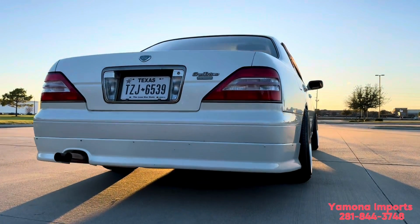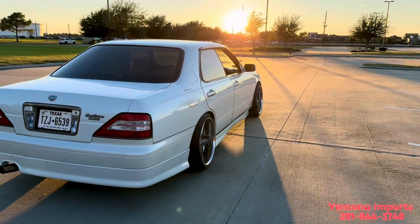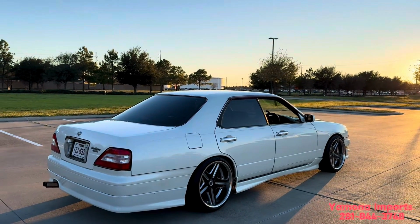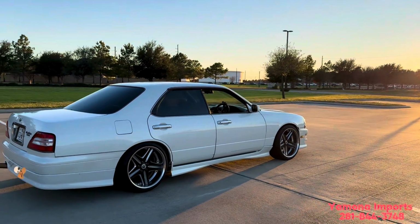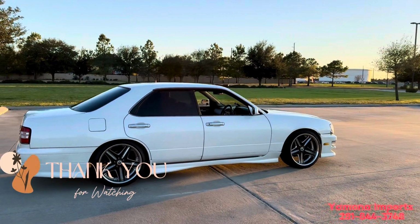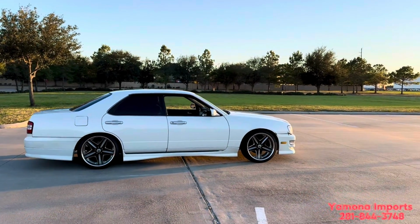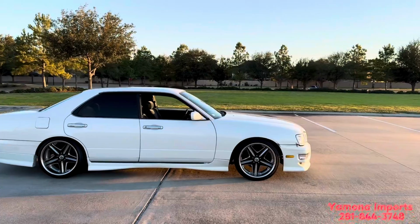So what do you guys think of it? It sounds pretty nice, doesn't it? I don't know if you can hear the turbo whistle. I love this sound. I always like that turbo noise, especially since I used to have the Toyota Chaser, the GTS 100 with the 1JZ GT. It sounds like that too. It was pretty awesome, especially when you drive around. It's not that loud, but it's nice.